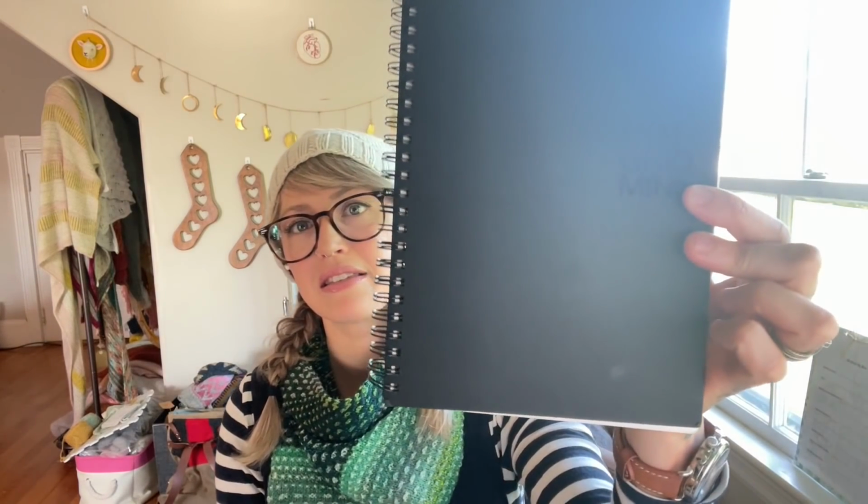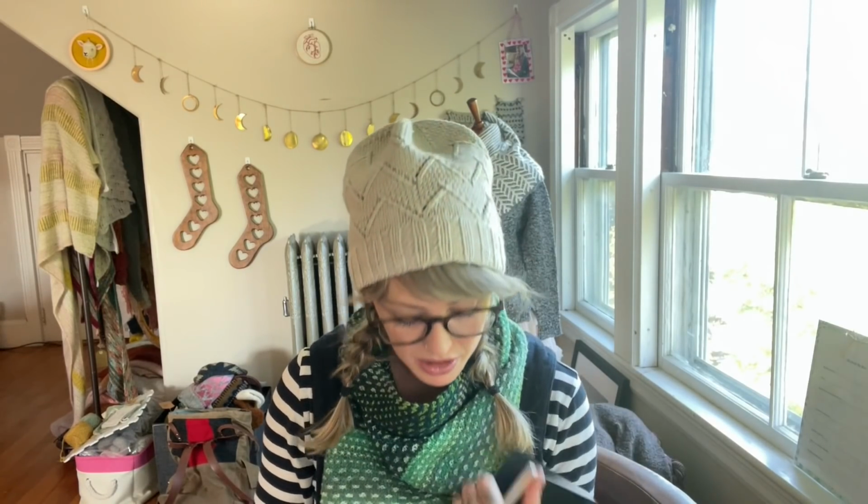So I do have... This is the notebook I always use. I have a million of these. They are Behance and they're dot grid. I really like this one because it's heavyweight pages, so my ink doesn't go through it. I actually just started a new one. Oops, paper's falling out of it.